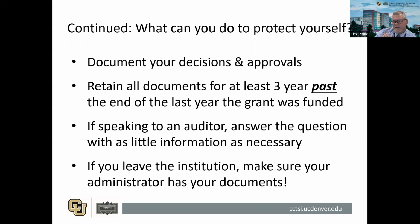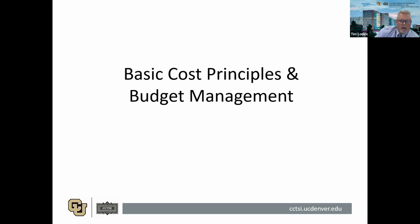And then this is my particular plea as an administrator. When you're leaving the institution, just make sure that somebody knows where all your documentation is, because those of us in my position are the ones that get asked first and have to go digging around to try to find any supporting document. This is often years after a project is over.